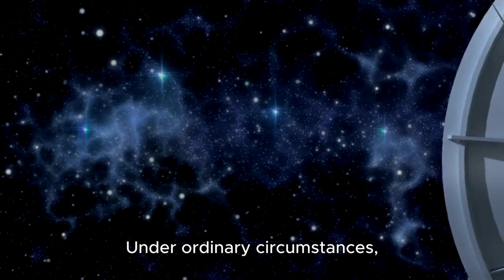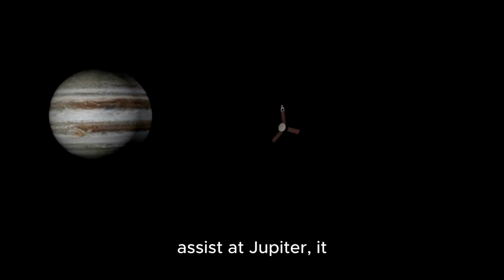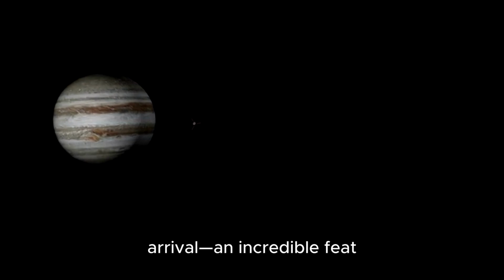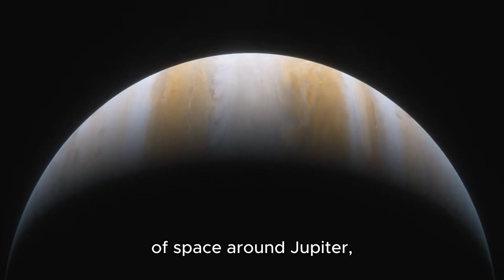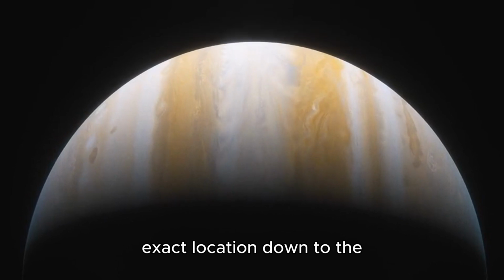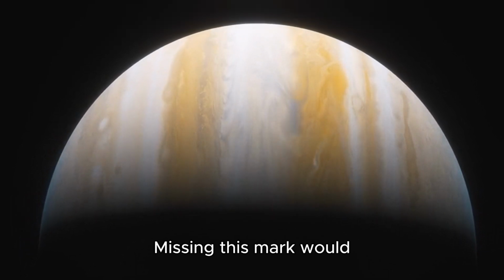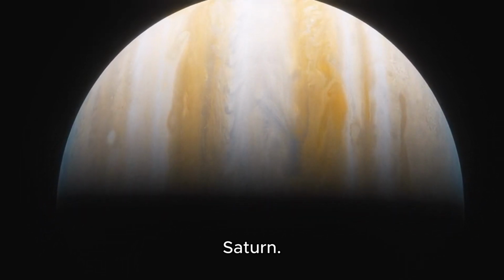Under ordinary circumstances, Voyager would have remained in this huge orbit indefinitely. But aiming for a gravity assist at Jupiter, it targeted the exact point Jupiter would occupy upon arrival, an incredible feat of precision. Despite the enormous scale of space around Jupiter, Voyager had to pass through a narrow 150-kilometer wide corridor, arriving at the exact location down to the nearest second, all while traveling at 10 kilometers per second. Missing this mark would have ruined the gravity assists at both Jupiter and Saturn.